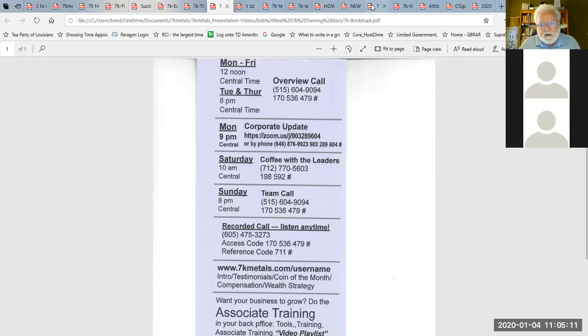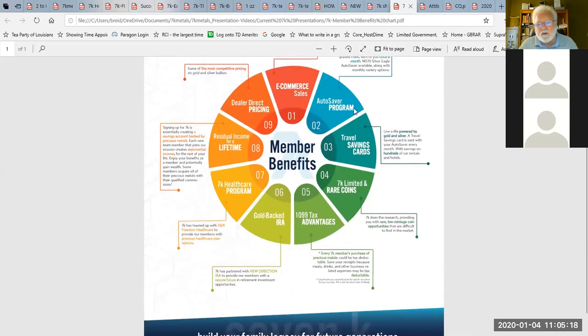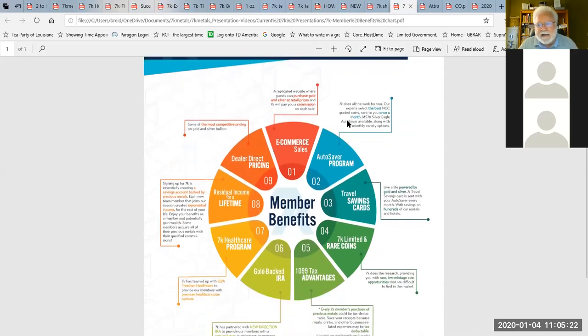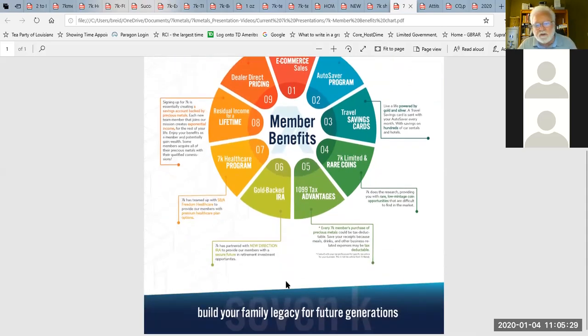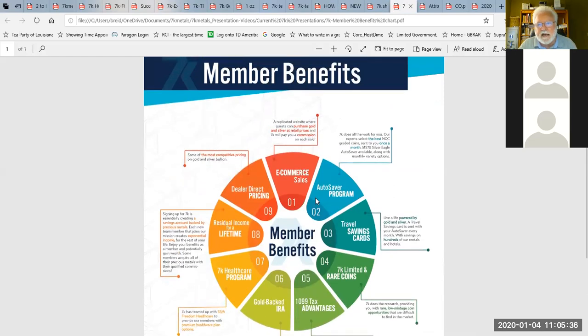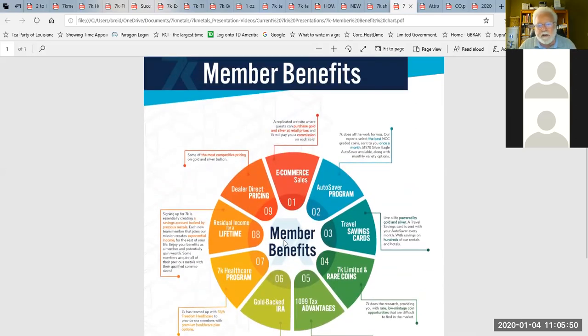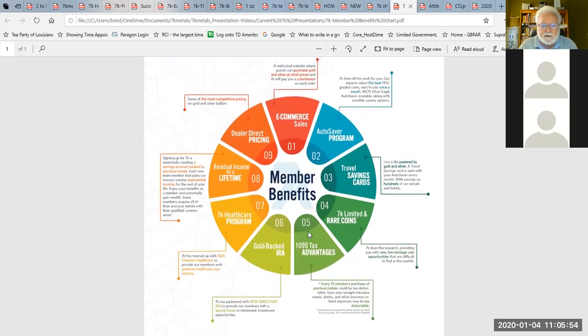We've got to share the benefits of 7K. This one chart, print it out, share it, email it, send it, mail it, put your website on here. This is all the benefits of a membership of 7K. It's in your vault, in your back office. Go to your training center where your file vault is. Then you download this. There it is right there. Print it out. Beautiful. All the benefits of membership that every person in America and the world needs to be a member of 7K.